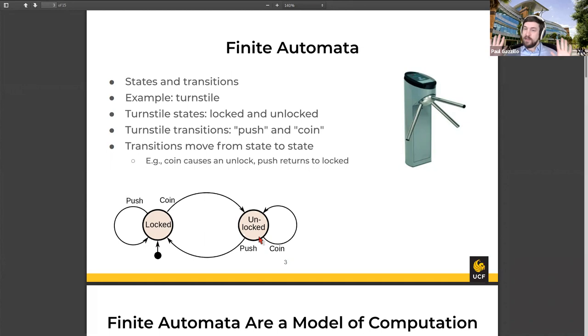But okay, so any questions on this? One point is that we need to specify all possible inputs on all possible states. So for this machine, the designer is just saying, if you put in more coins or you swipe your card again, it's just going to return to the unlocked state. Now, if you were actually a user, you would want to be like, why are you stealing my money? I put in multiple coins, it should unlock twice. And if you go to a subway or something, they'll actually account for that. But in this simple two-state model, just locked and unlocked, these are all the possible states, all the possible inputs, and all the possible transitions between all possible states.